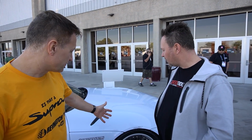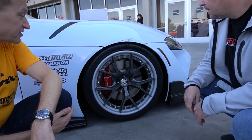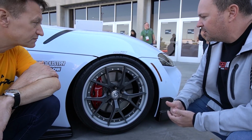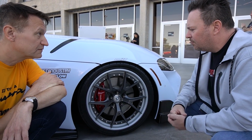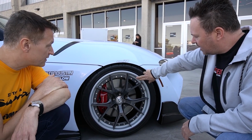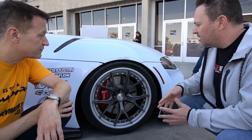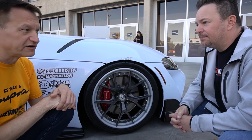So let's start with the wheels over here, since we're standing right in front of them. This is a really nice looking wheel. Tell me about it. So this is a 3-piece HRE wheel. We recently visited HRE to work with them on the project, and we custom built the specs ourselves. These are an 18x9 plus 35. We went with a non-polished lip, which is pretty standard, with a satin silver, and then a gunmetal color on the inside here. Nice. So this is a custom piece from HRE. Very nice.